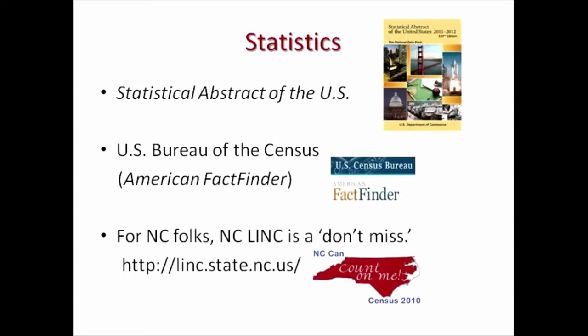The U.S. Bureau of the Census. American FactFinder, the Bureau of the Census: every 10 years the decennial census is taken, and the American FactFinder is the Bureau of the Census's tool to help us make easier use of the census, and we'll have a specific session on that a little later in our series.